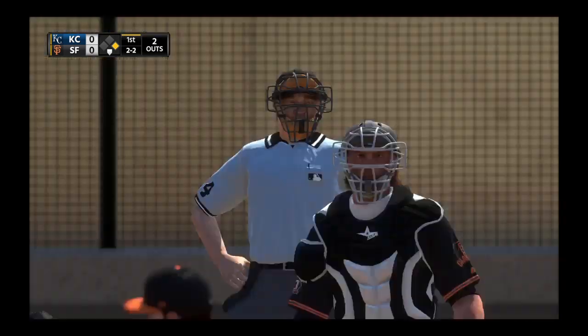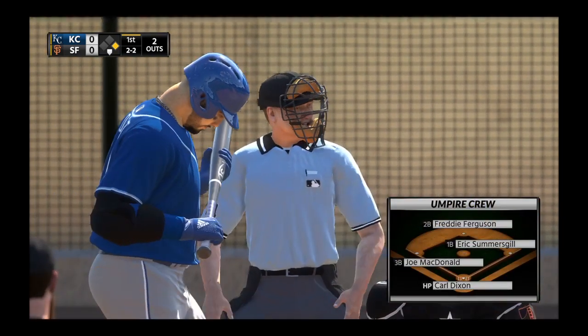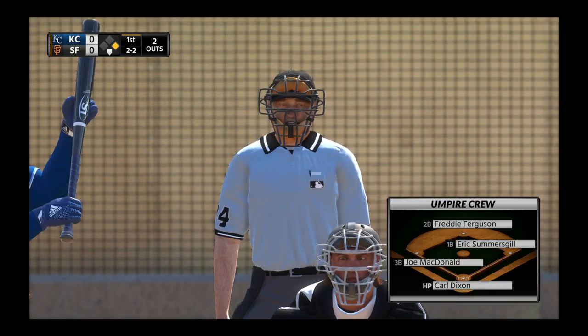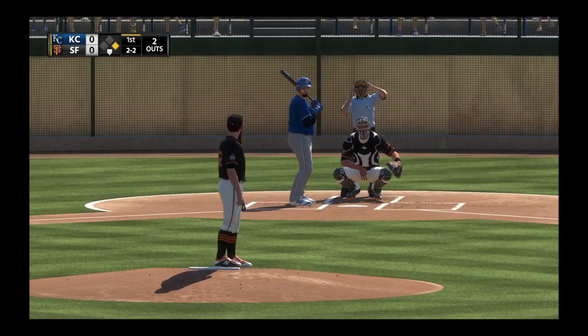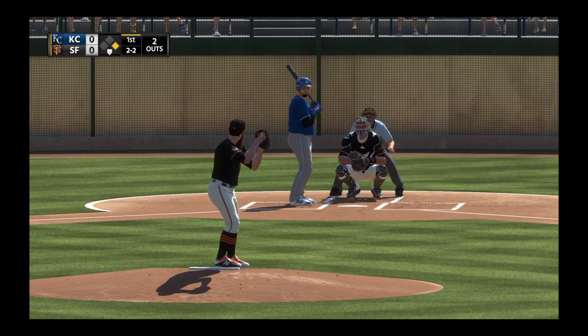Time for a look at our umpires in this one. Working the plate is Carl Dixon. Hey, D-Row, one of the things you have to be aware of as a hitter from Carl Dixon, he'll call that high strike. Yeah, he will. So you better be on top of your game with two strikes, because if they elevate, good chance Carl Dixon's punching your ticket.